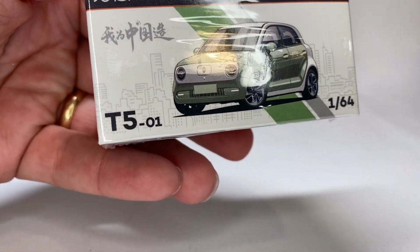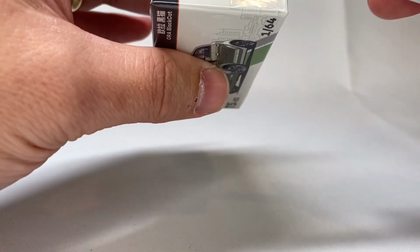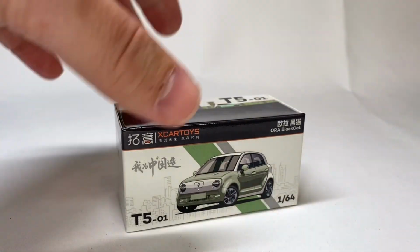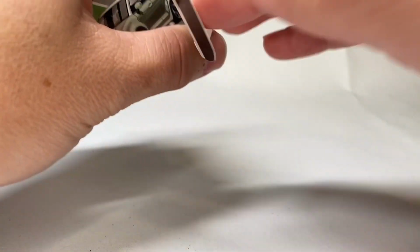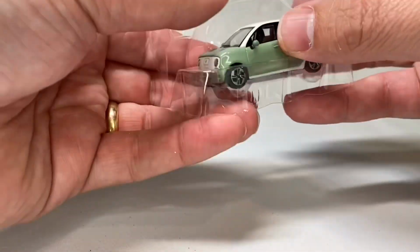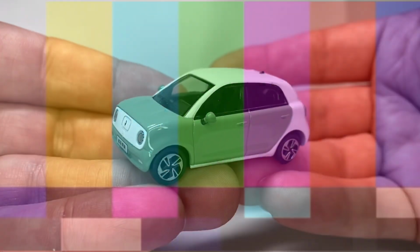Last one for today will be an XCarToys, and I found a handful of these vehicles. These are going to be a lot of small compact cars that I don't know. XCarToys, if you haven't seen any of the other videos on Twice Diecast, shameless plug there, makes a lot of vehicles for the Chinese consumers, the Chinese market, meaning people that buy cars and drive them and live in China. So they've got a lot of brands we've never heard of, we've never seen. This is called an Aura Black Cat, or ORA Black Cat.